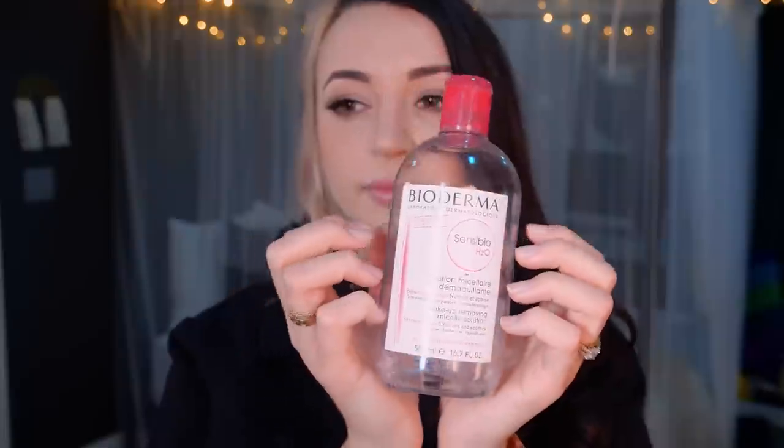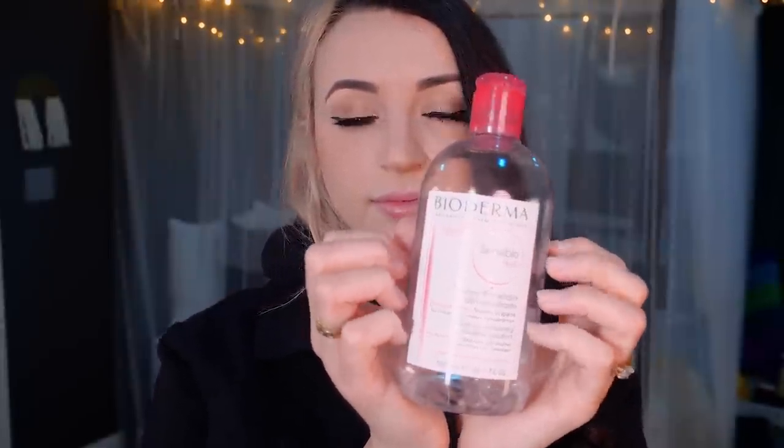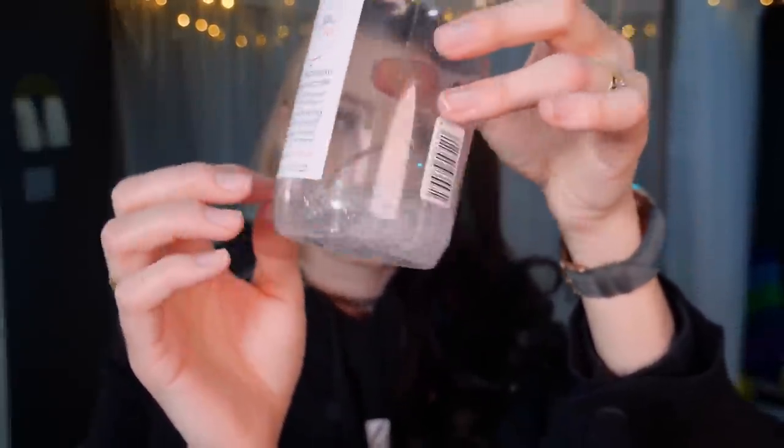Let me show you. Look, this is almost empty. This is how much I use. I use this every night. I wish it came in a glass bottle. But this is the Bioderma micellar water. Okay, it literally just looks like a little bit of sudsy water in there. And this can be your makeup remover.